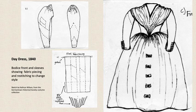Also, women would have remade dresses, which we can see sometimes in existing surviving costumes with the remnants of stitching marks where stitches were taken out or where fabric was pieced together. And in this case, from 1840, we have a day dress where the bodice front was changed, and specifically we can see that fabric was taken off of the dress, or perhaps a remnant from its former incarnation, and then pieced together and pleated to be more in the style of the shirred front dresses of this period.